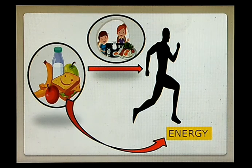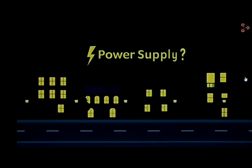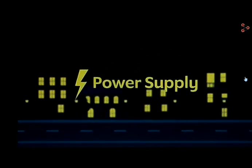So, how is it possible that we can get a continuous supply of energy? And how is this energy generated from the food? Well, the factory lies within the cells. As in our house, power supply plays a very important role, isn't it? As it helps us to carry out various activities without which it is impossible.